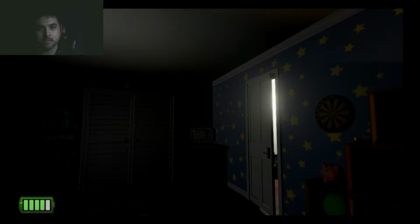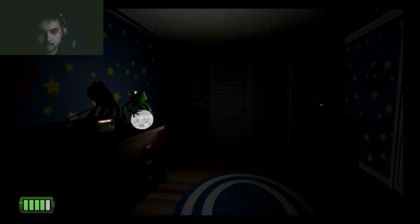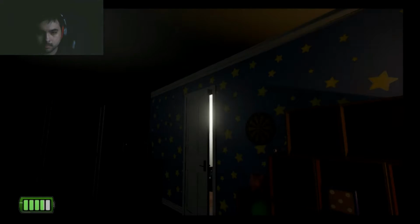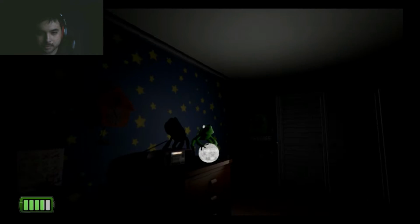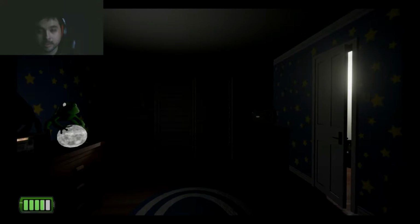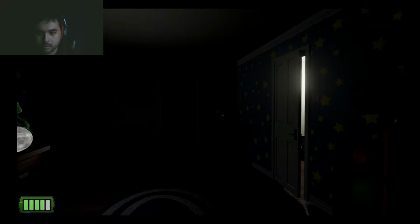I'm sure as you're doing the nights, the distractions are going to pick up, because right now there's not really that many distractions. Yeah, this mouse control doesn't feel right. I'm moving my mouse to the right and I'm moving left, which suggests that it's already inverted, which it's not. He hasn't tried to come through the closet yet. Just the door, window, and vent.